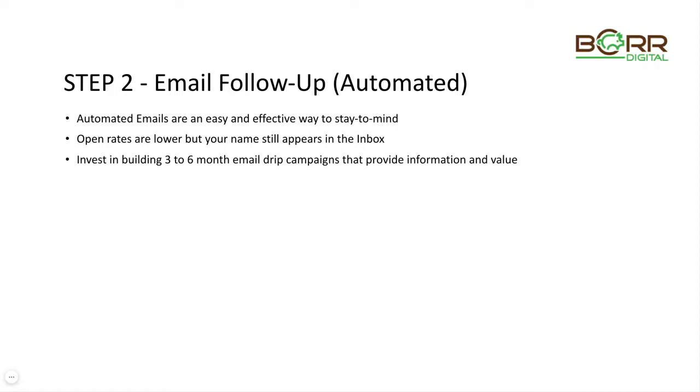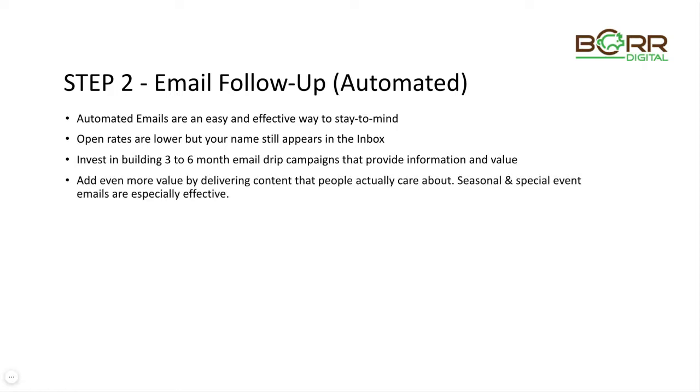Don't be spammy. Stop asking them, have you been pre-qualified yet? Send some information, create some lead magnets, right? So add even more value by delivering content that people actually care about. Seasonal, special event emails are especially effective.